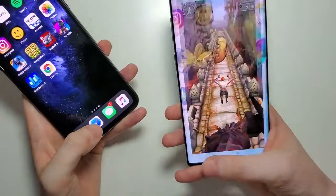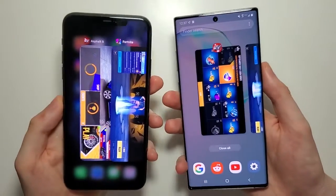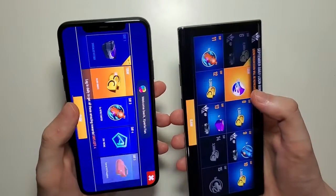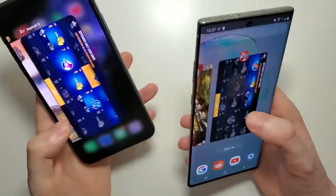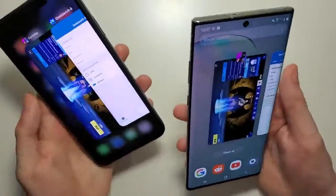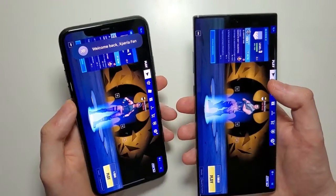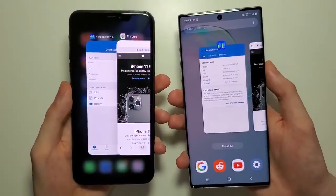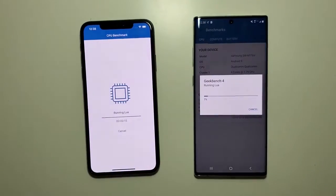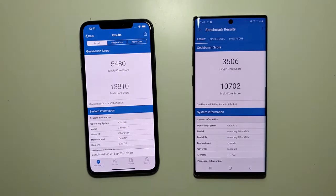Excellent. You know, for past iPhone models, a lot of times they would show a picture at first. It would be frozen for half a second, a second. But it looks like for this, you saw it for a fraction of a second, but obviously it's really very quick here. And Fortnite. All right, so next up we have Geekbench. Okay, so advantage here for the iPhone and the A13.